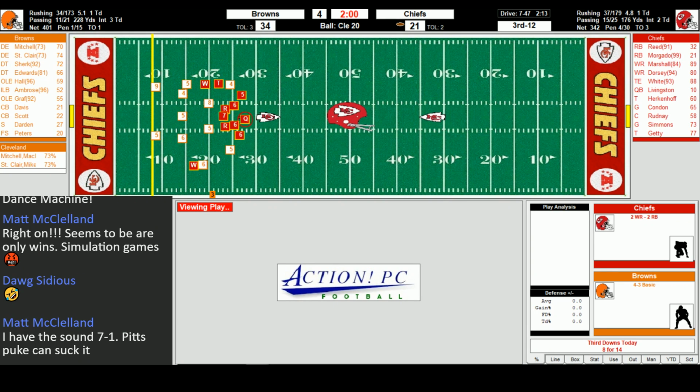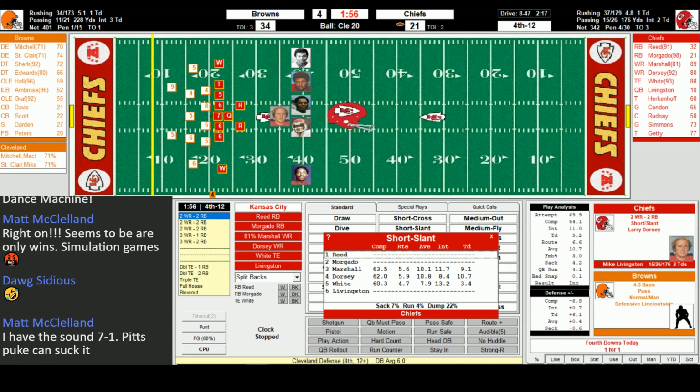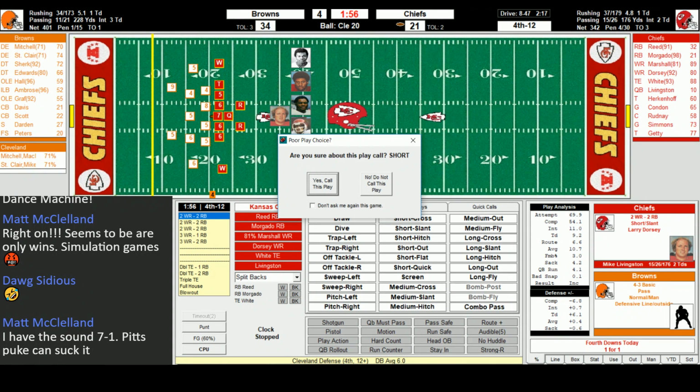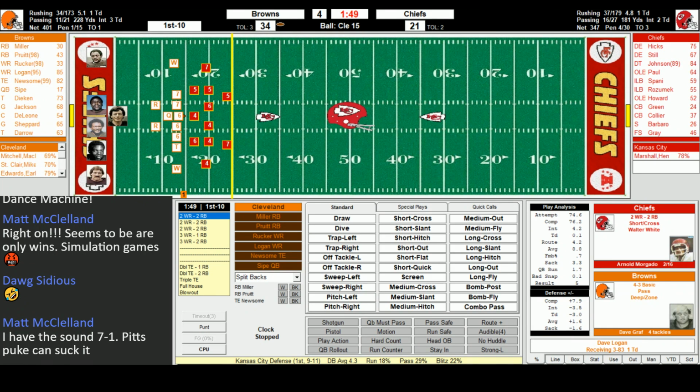Short slant to Dorsey. Livingston can't find Dorsey. So here's the ball game. 156. Kansas City didn't have 3 receivers who made catches. So it doesn't do any good to go to a 3-receiver set. White on a short cross on 4th and 12. Livingston throws, dumps it to Morgado, and he's going to be hit short. He's only going to get 5. 1:49 left. The Browns have the football and a 13-point lead.